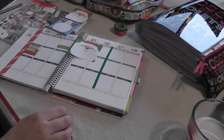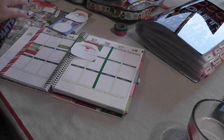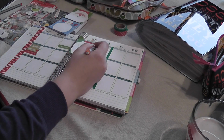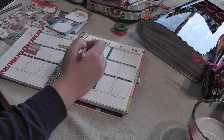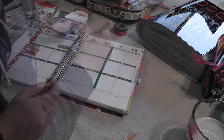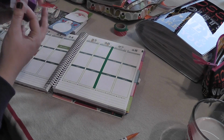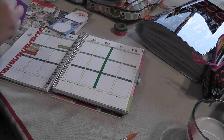Okay, and then next, in my We Love EC group on Facebook, I saw this cute idea to take the Target Post-its and cut down the Post-it to fit the Erin Condren square, and it will just have Santa's face in there. So I'm going to trace that and cut it out and see how it looks. I'm going to run it through my Xyron sticker maker, just to make it a little bit stickier and make sure it stays in the box and I can write on it if I need to.